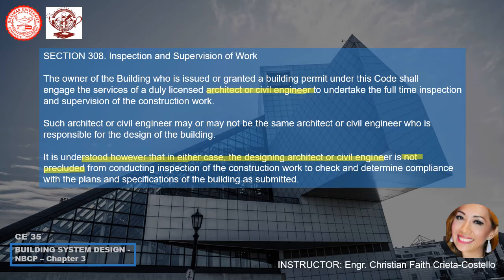Such architect or civil engineer may or may not be the same architect or civil engineer who is responsible for the design of the building. It is understood, however, that in either case, the designing architect or civil engineer is not precluded from conducting inspection of the construction work to check and determine compliance with plans and specifications of the building as submitted.